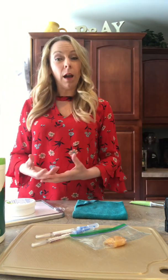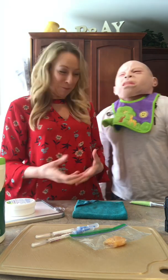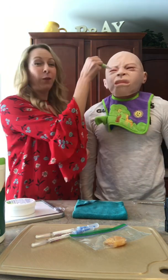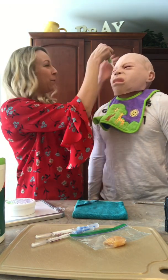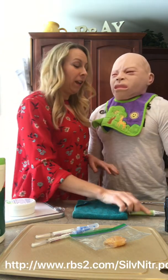Burn victims in a hospital will get silver in their ointment, in their burn cream, to help prevent infection. Lastly, next up, when a newborn is born in the hospital, they actually put a silver ointment in their eyes. Here you go, baby, to help prevent infection in their eyes.